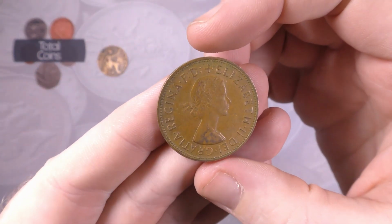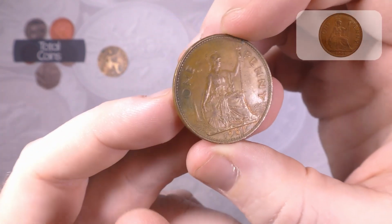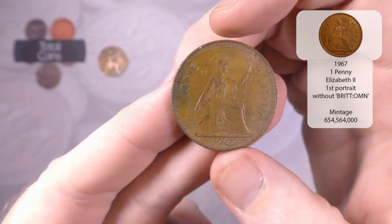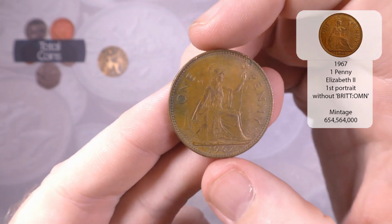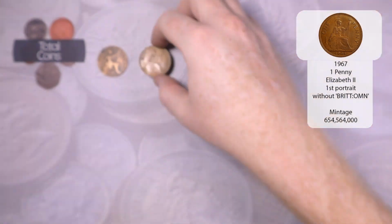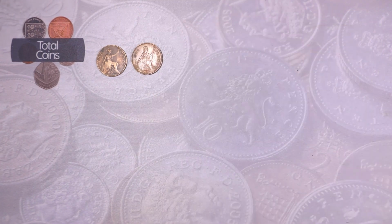And we have our first Elizabeth II. So this is a 1 penny from the illustrious 1967. So we haven't seen one of them in quite a while. Nah, just every video that we do. But yeah, a nice find. I think it's the most common 1 penny that you can find.